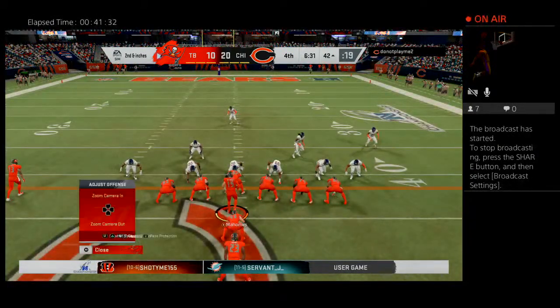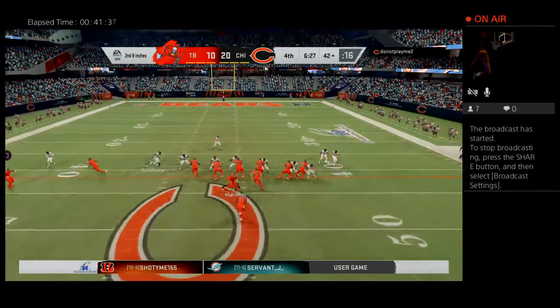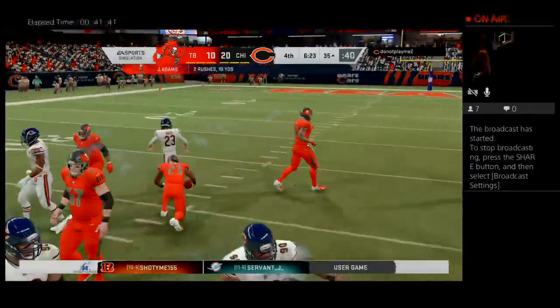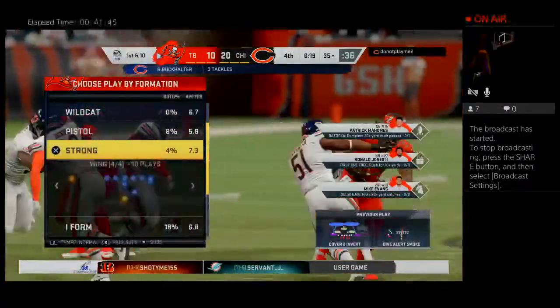They still need about the length of the football here, maybe a little less as they come up on 2nd and inches. Here's Adams. And he'll go down here at the 35-yard line. 6 yards to pick up, and that's a first down.